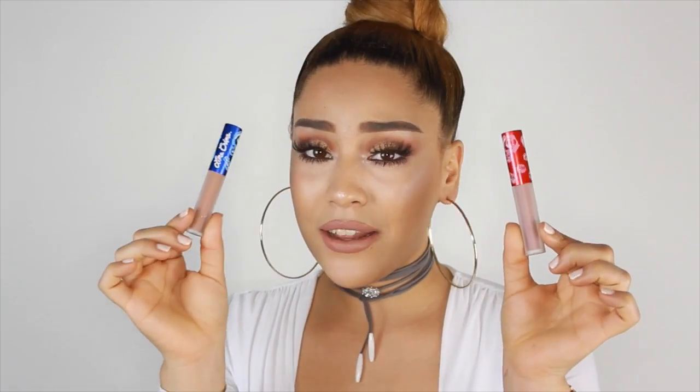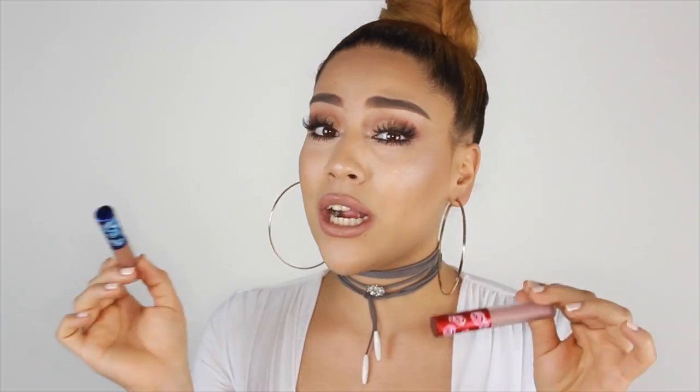So the first one that I got, let me clear it up: these are not real ones. These are from AliExpress. I got them for like $1 or $2, something like that. The pigmentation is freaking amazing. They are completely matte. They're kind of drying, but they do last all day on me. I got them in the colors Buffy and also Cashmere.